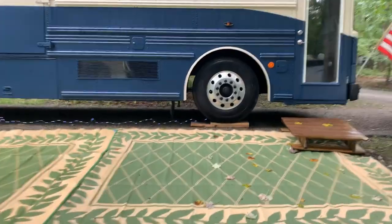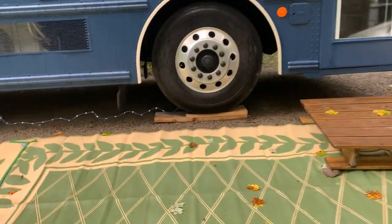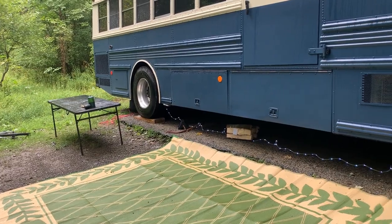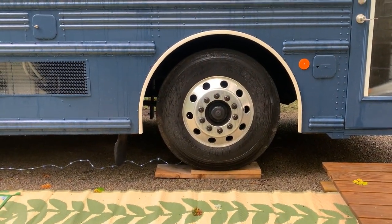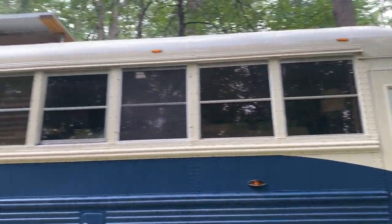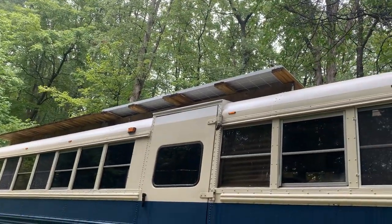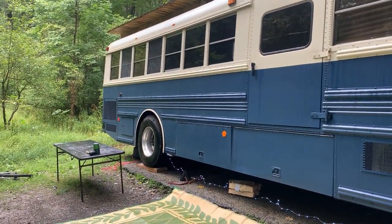As you can see, it was a little bit side to side, but we have these, basically 2x10s. We put two of them together and we have them on the front and the back there, and it works great. They're getting a little bit warped after a season of use, but hey, you get what you pay for, right? So like I said, we're in a little bit of a clearing here. We did get some solar yesterday for a little while, but we're plugged in, so it's not so bad.